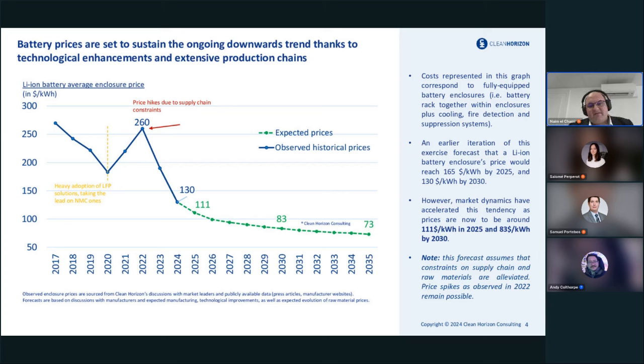So, based on that trend, and coupled with the existing subsidies that were supposed to expire by the end of 2022 in China, we have seen a demand that has by far outpassed the actual supply capacities, which has eventually led to a spike in the prices, going back all the way to $260 per kilowatt hour when it comes to the battery prices. So we were starting to see prices that were quite similar to the ones that we were seeing in early 2018. So this hike, as I've said, was due to this huge demand.